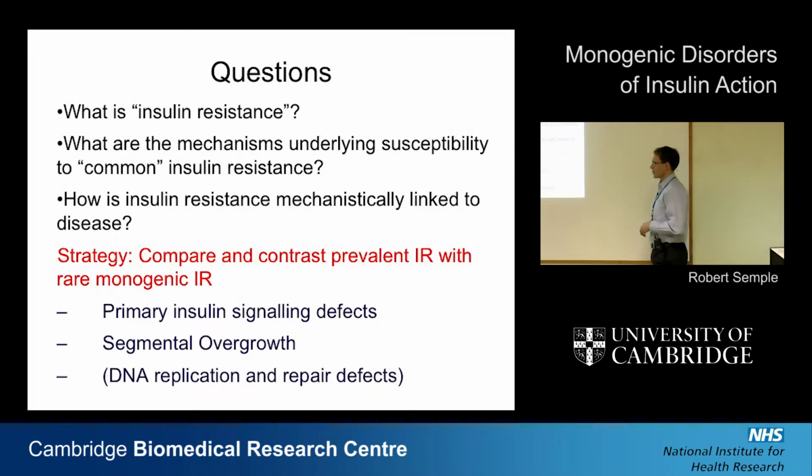So I think as well as simply applying genetic techniques to patients with rare and unusual syndromes, it's nice to have an overarching physiological question or a rationale for the research. So although we engage in finding rare diagnoses, what we're actually trying to do eventually is to answer some more fundamental questions about common disease. So we want to know exactly what insulin resistance is. Defining it simply by how good insulin is at lowering blood glucose is very vague because insulin does a lot of things in the body.